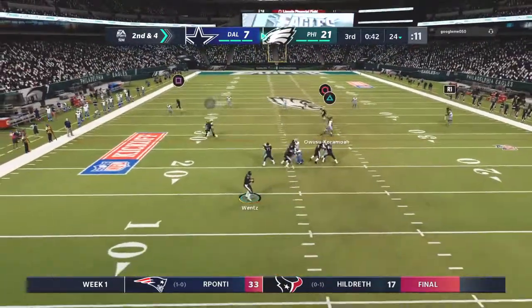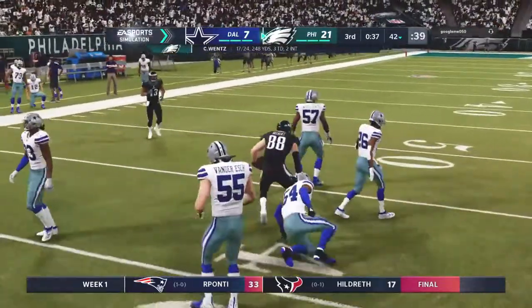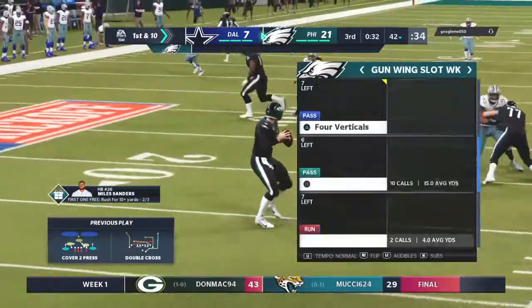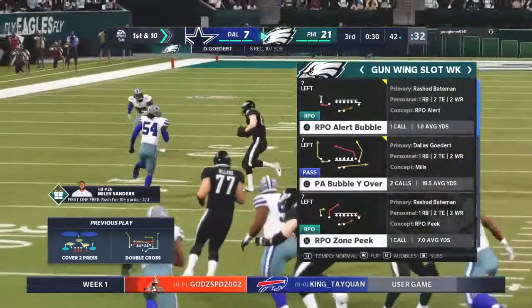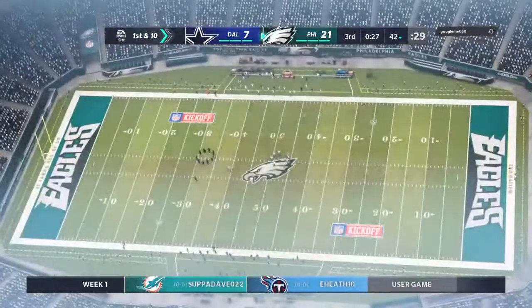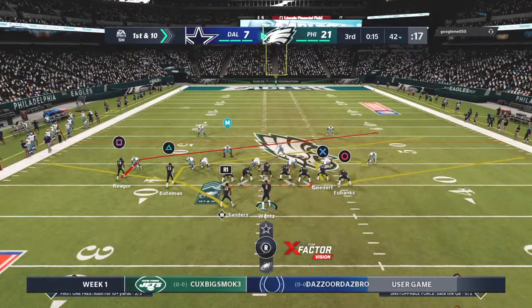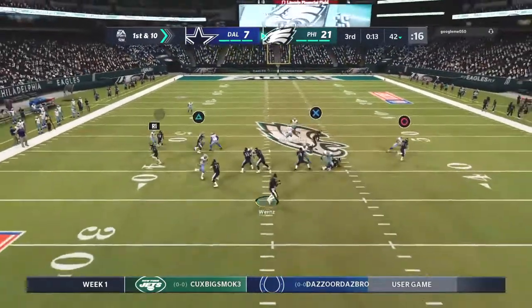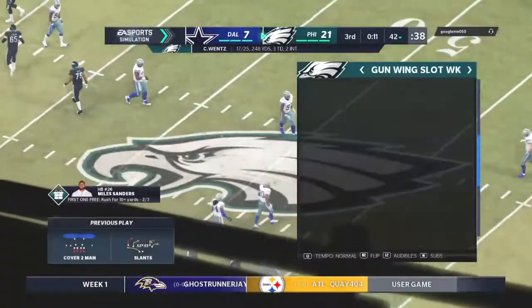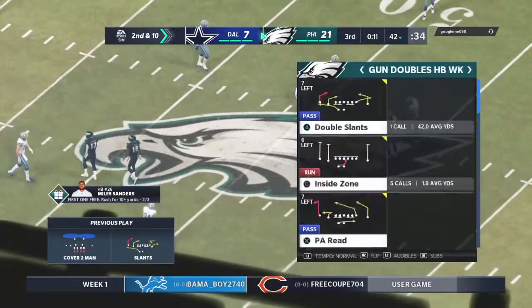From the 24, Wentz. Oh, there's that man again. It's complete. And they get him down, but not before he takes it across the 40-yard line. Over 100 yards receiving for him now in the opener, and it's a 1st down. To throw, it's Wentz. And he'll be hit as he releases it, and that'll fall incomplete. It's now 2nd and 10.